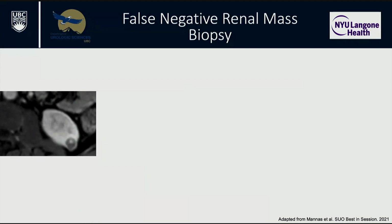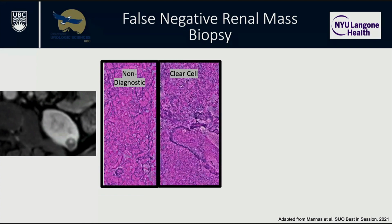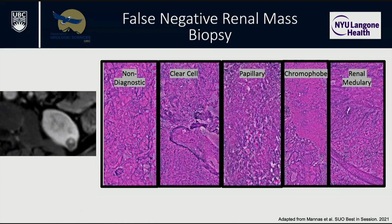So let's say you have a biopsy. Let's say this is your patient. You send them for a biopsy. It's like a 1.5 centimeter mass. They're old. You're not sure you really want to do anything, or they have comorbidities. You're wondering of the significance of this mass to the patient. You biopsy it. Comes out like this. Well, that's benign. So that would be non-diagnostic. What happens if it comes like this? Well, that's clear cell, papillary, chromophobe, renal medullary. I didn't put the oncocytoma in this, but it does visualize oncocytoma as well. So this can be great in terms of identifying that you have enough tissue to make a diagnosis.